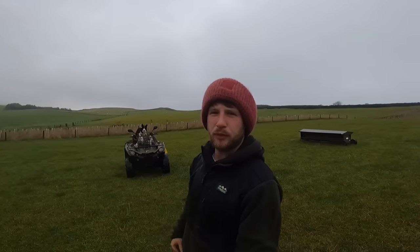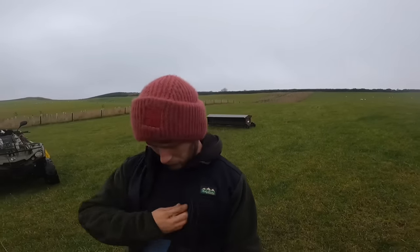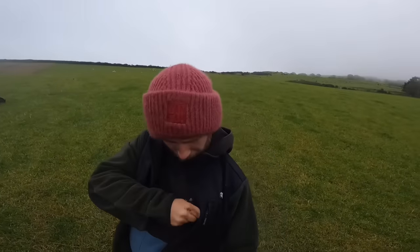So guys, first stop on the way around, we're going to feed those sheep up there just in this feeder here. And as you've seen, the weather is terrible today, but keeping me dry, I've got my Ridgeline fleecy hoodie on. I've got on my Ridgeline overalls, and then underneath that we have our Shaun the Sheepman hoodie, of course.